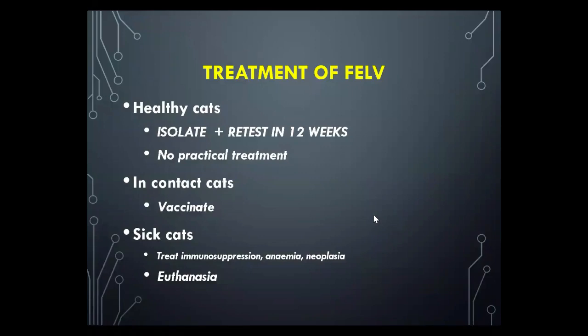Any cats that have been in contact with this cat should be vaccinated. If those cats, however, are already sick and already have cancer and already have severe anemia, there is very little that we can do, because even if we can get them over that, then the chances are they'll come down with something else. And so I'm sorry, but some of the cats where we have tumors because they have feline leukemia virus, because they're infectious to other cats, because they won't survive, then performing euthanasia is often the kindest thing to do. And it's a very sad day, but we have to do it.